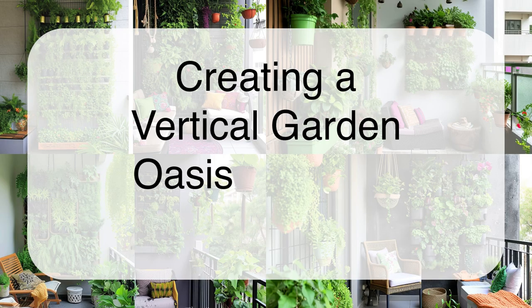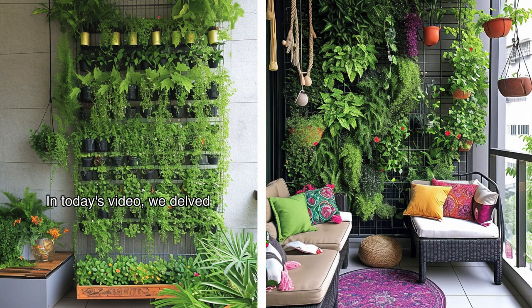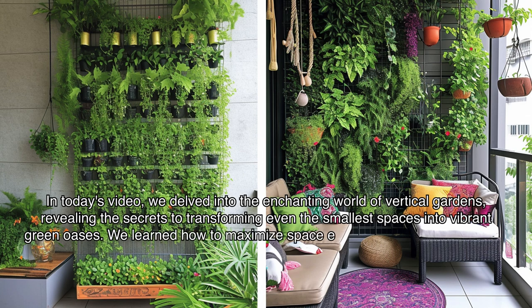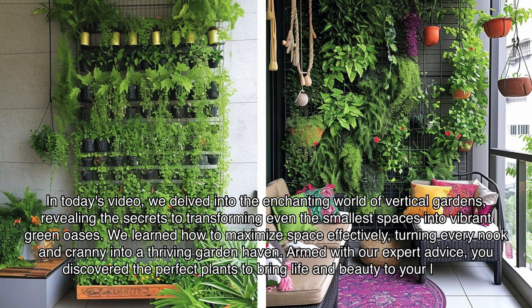Creating a vertical garden oasis for small spaces. In today's video, we delved into the enchanting world of vertical gardens, revealing the secrets to transforming even the smallest spaces into vibrant green oases. We learned how to maximize space effectively, turning every nook and cranny into a thriving garden haven. Armed with our expert advice, you discovered the perfect plants to bring life and beauty to your limited surroundings.